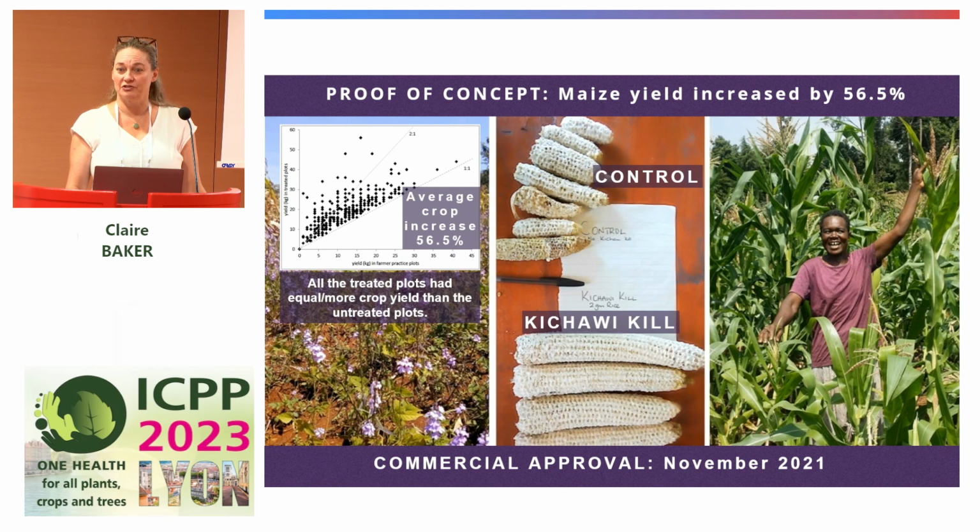Here are some of the results from our trials. You can see there on the left that plot graph. That's the Gates Foundation over 2 seasons. That was the long range 56% increase in yield. You can see physically what it looks like with the maize. This is what the farmers see. They see their cobs. They don't care about a graph. They see their cobs growing.